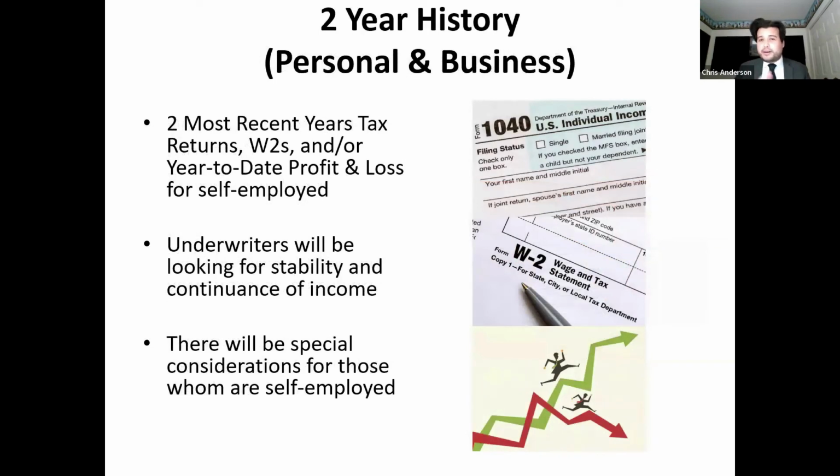So along with the application, 2 most recent years tax returns, W-2s, and a year-to-date profit and loss. So those that work W-2s for another company, for example, at this point, if you were to apply, it's 2022 now? Yeah, it's 2022 now. So we'll need 2021, 2020 W-2s, as well as, if 2021s haven't been filed yet, we may ask for the 2020 and 2019 tax returns at this point.